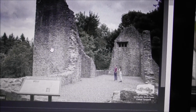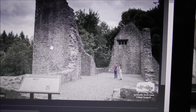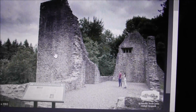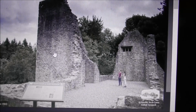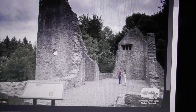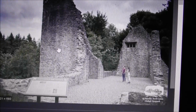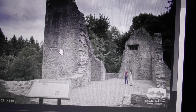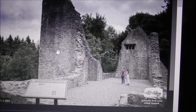The outbuildings now serve as an information centre and tea rooms, and I think there's maybe a museum there too. But interestingly, during World War II, 2,500 troops, many of them American servicemen, were based there because Castle Archdale was a major flying boat base for both Catalinas and Sunderland aircraft.